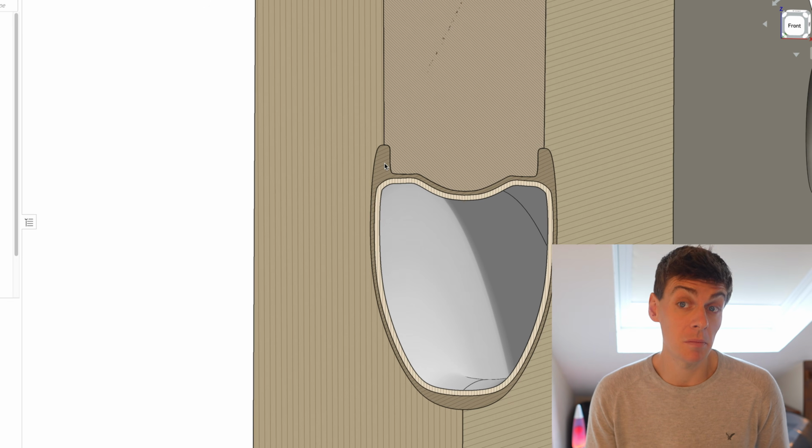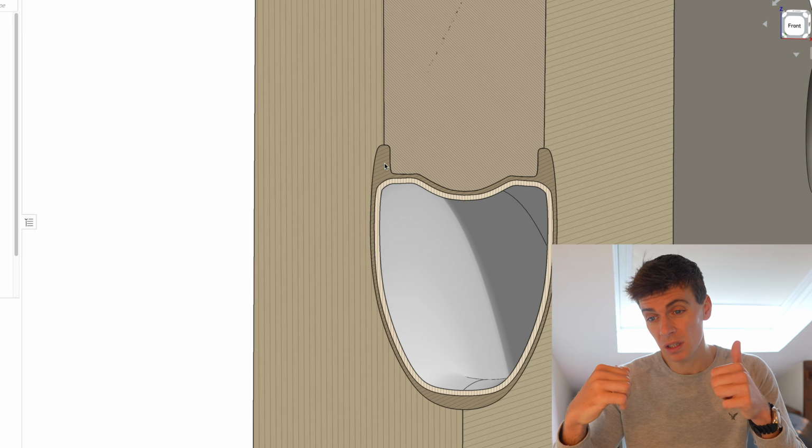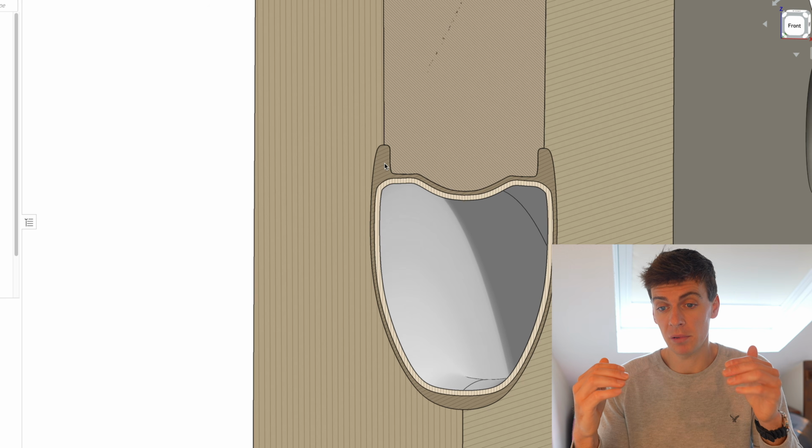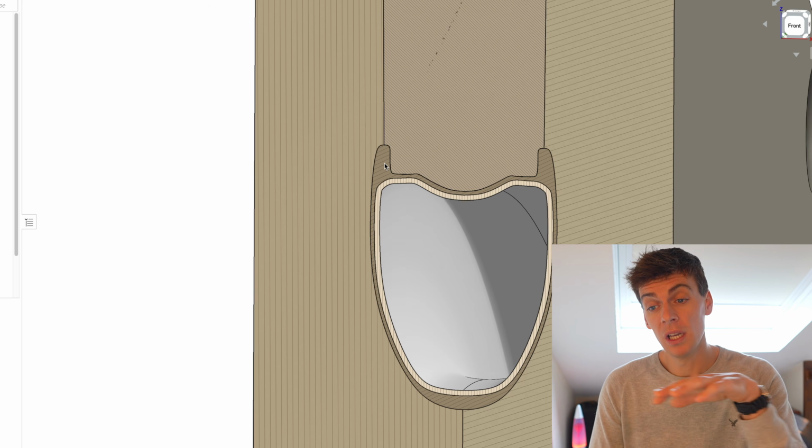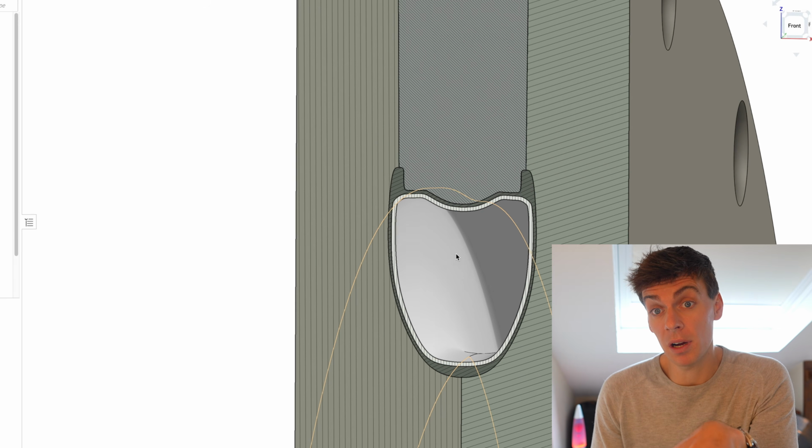There's probably much better compaction around the sidewall because you haven't got the hook, and trying to mold solid carbon prepreg around that tiny hook and compacting it without any voids is pretty damn difficult. So I can see how this is better in production, 100%.